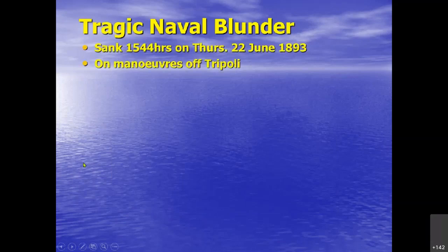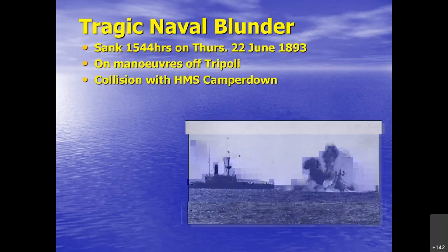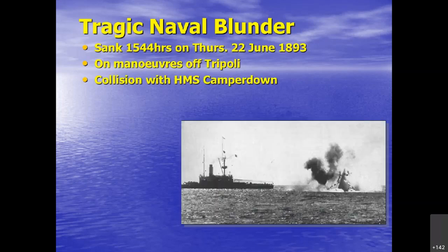So let's talk about what actually happened. At 3:44 on the 22nd of June 1893, the Royal Navy's Mediterranean fleet was on manoeuvres off Tripoli, which in those days was in Syria. It's now just inside Lebanon. It was in collision with HMS Camperdown. Camperdown is another slightly older pre-dreadnought battleship. And basically, Camperdown rammed Victoria, and that's how she sank.